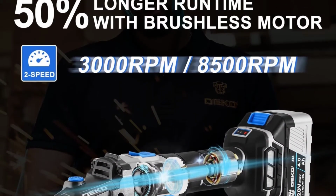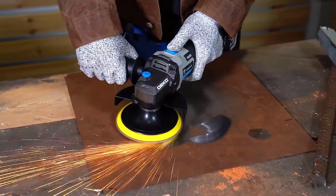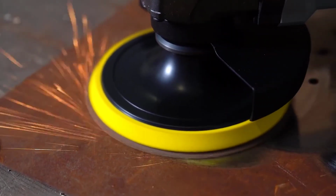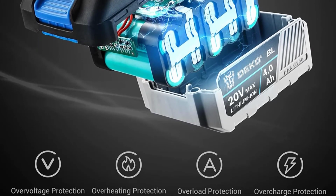The WorkPro cordless angle grinder has a rubberized 2-position side handle that can change from left to right, providing increased user comfort and precise control in various applications. The cast metal grill type air outlet housing is designed to protect against overheating. The battery features charging and discharging protection, which makes charging extremely safe and enhances durability.